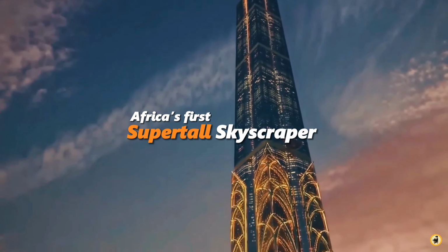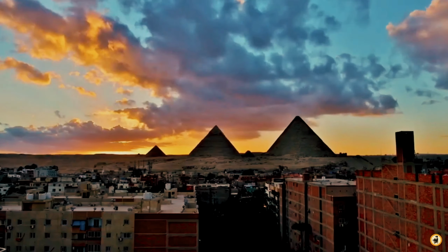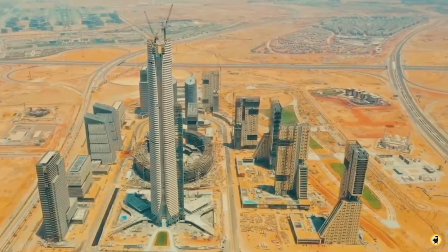Africa's first super-tall skyscraper is quickly taking shape in Egypt's new capital city being built in the desert. It is among the 20 new skyscrapers being built there. The boldly named Iconic Tower will be the new city's crown jewel.